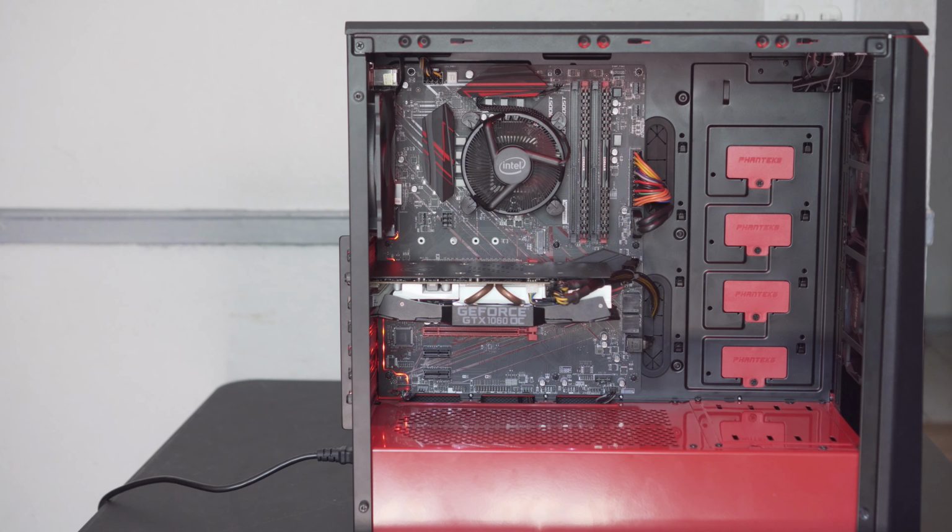The RAM is a Corsair Vengeance 32GB at 3000MHz. And it sounds overkill, but I'll explain in a bit. The motherboard is an MSI B360 Gaming Plus, which just matched the color scheme of the build, so I went along with it. The storage we're working with is a 500GB SSD from Teamgroup, and the power supply is an EVGA 500W 80+ Bronze. The tower that we're using for this build is a red and black Phanteks Eclipse P300.